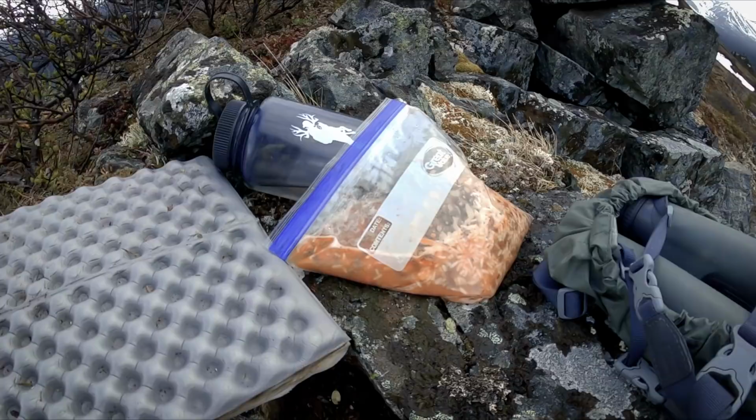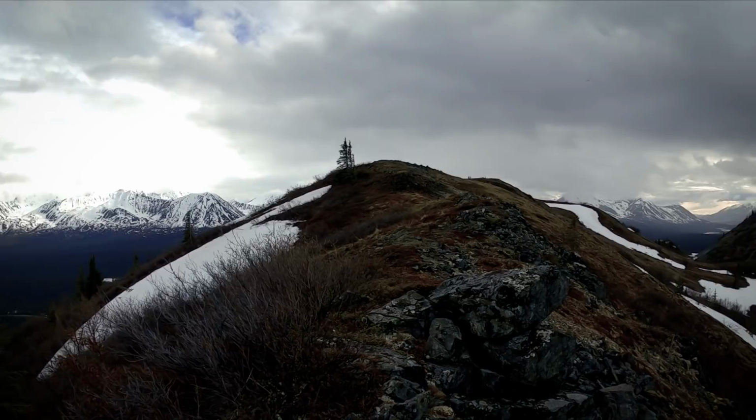A couple more hours of daylight here, even though it's bedtime. The days are long. Tell me this isn't one of the coolest places on the planet to have dinner.